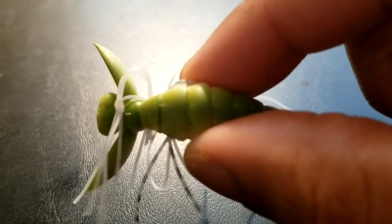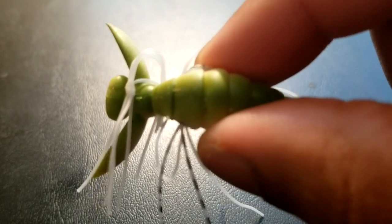So there you have it. There is the Evergreen Gizmo. All right.